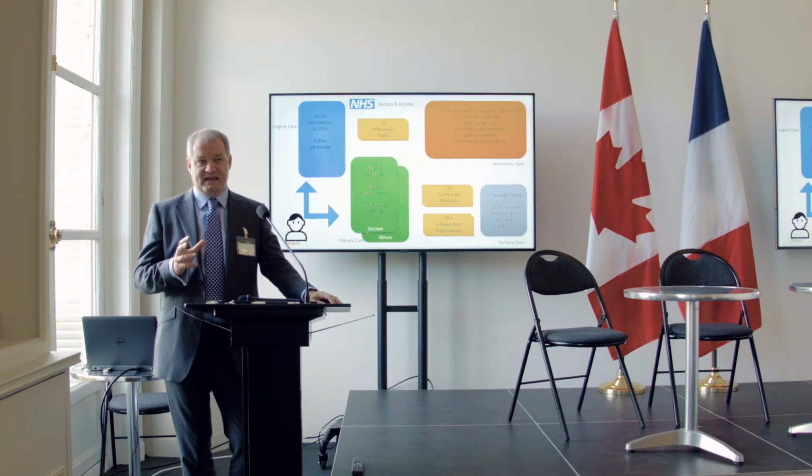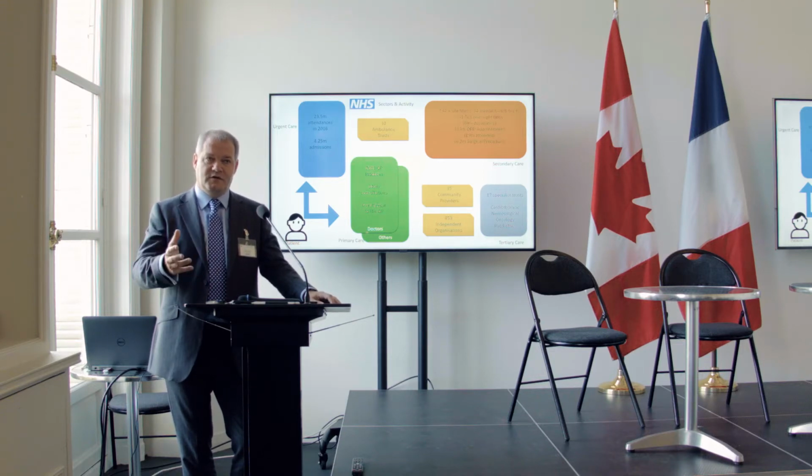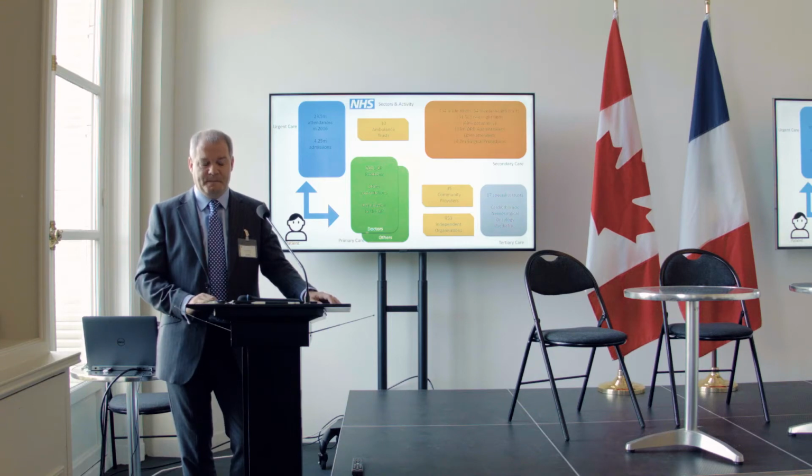GPs are often called the gatekeepers in the NHS, so we perform the primary triage service for patients presenting to NHS services. So it'll be a GP who will decide whether or not a referral is necessary into secondary care or an acute admission into hospital.